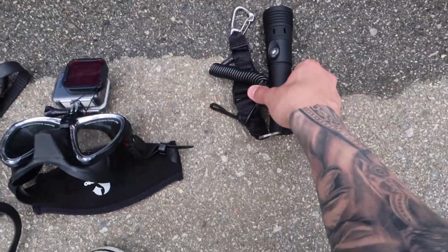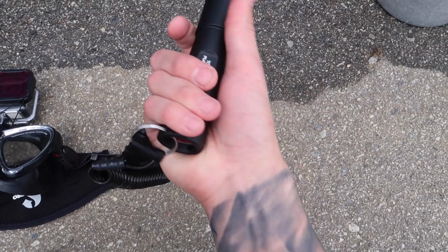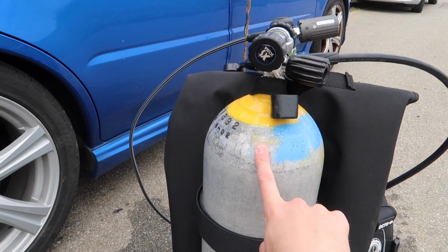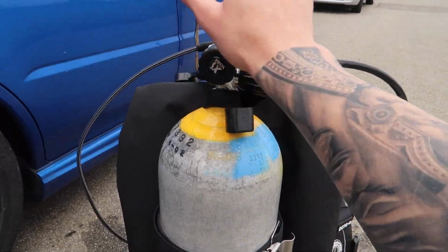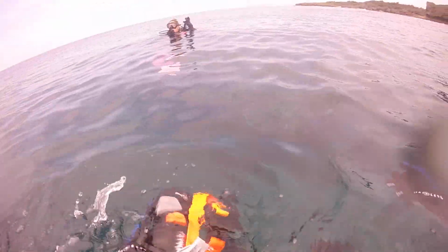There are some small caves under here that like to hold some cool little critters, so I'm bringing my light this time. And of course we got our scuba tank here. Each one of these tanks should leave us under for about 45 minutes. We each brought 3, but unfortunately we had a malfunction with one of them and we'll only be able to do 2 dives today. So let's go ahead, grab the GoPro, suit up, and head underwater. Let's go. Ready?